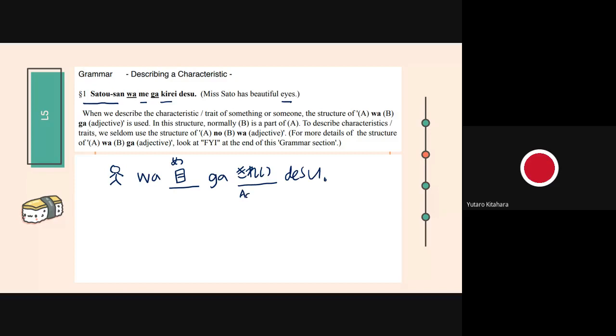So it's saying this person what? This person is the subject, wa, right? This body part, part of this person, beautiful. Ga has a few explanations, but in this case it will be the second subject. Wa is the first subject or the topic, this person.